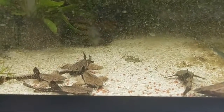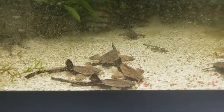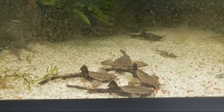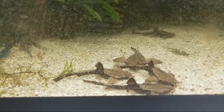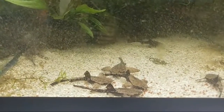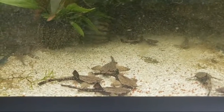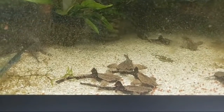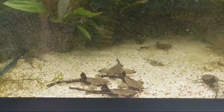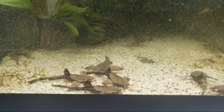Now, these aren't as bad as plecos about not seeing them, but if you're putting these in a fully planted tank with a couple inches of substrate, you're probably not going to see them unless you're feeding, just like now, right? These guys didn't come out until they smelled the food, so definitely not as bad as plecos. They'll come out in the daylight, like you can see here in the sun. Well, in the LED light, but yeah, probably a fish you won't see very often compared to a schooling fish.